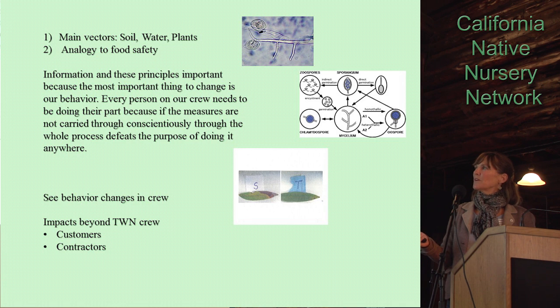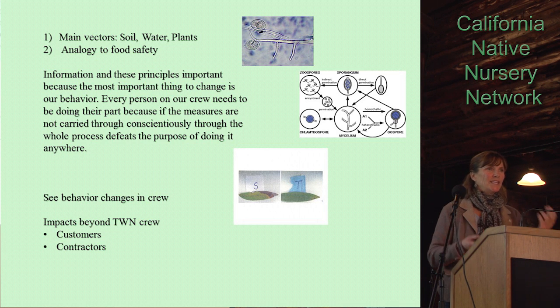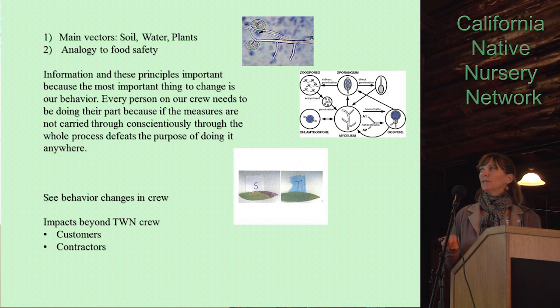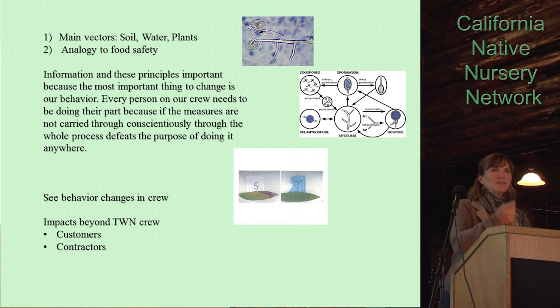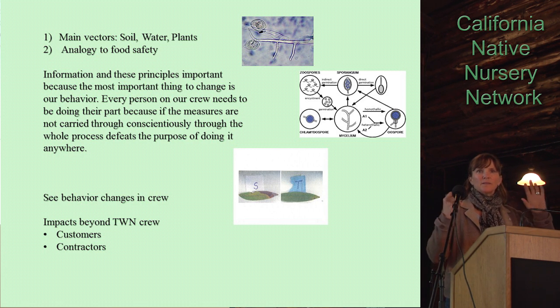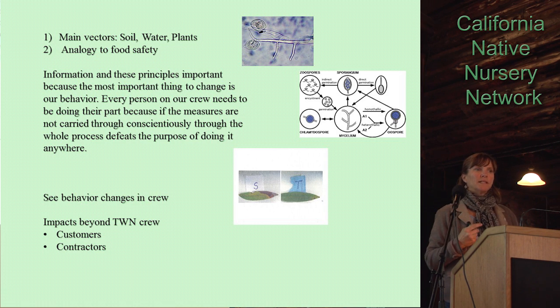It was cool because he brought us this quiz that has all these pictures of umbellularia leaves, and you're supposed to say which ones you think are infected or not, and it's really challenging, but it has led to basically everybody in our nursery coming up and saying, what do you think about this leaf? What do you think about these roots? So everybody's eyes and brains have shifted in the past year of implementing these BMPs.